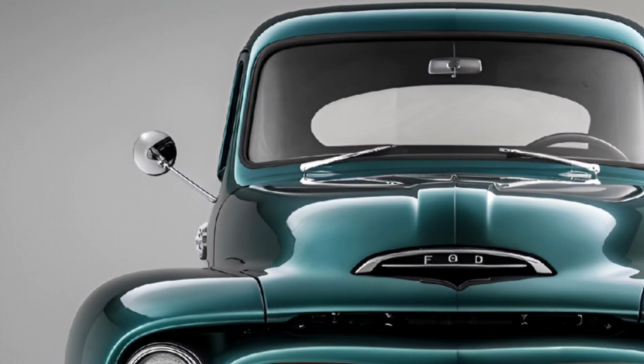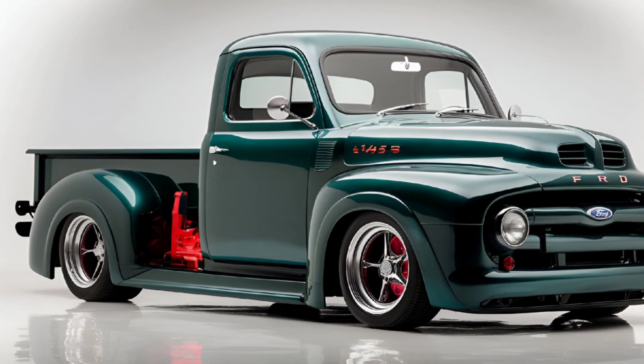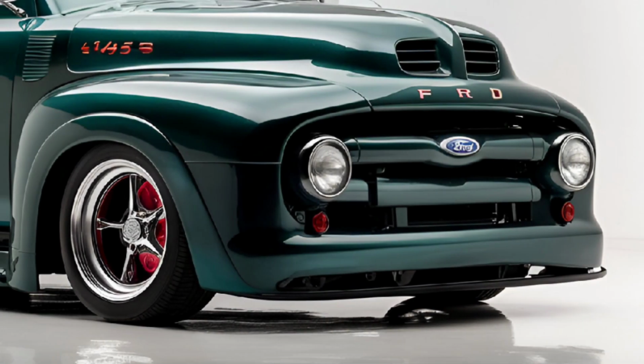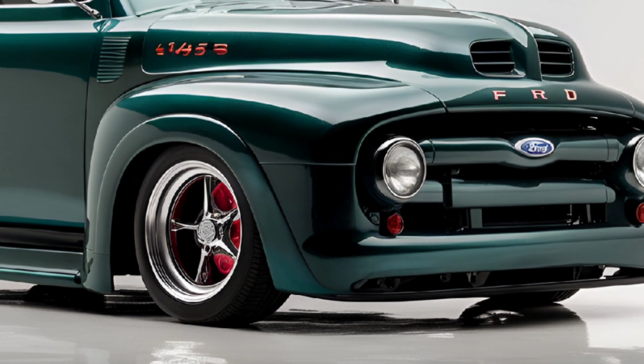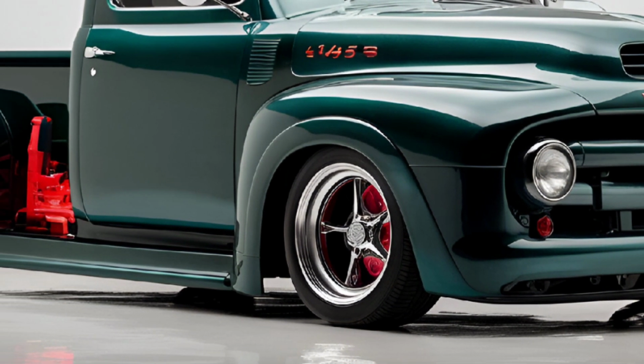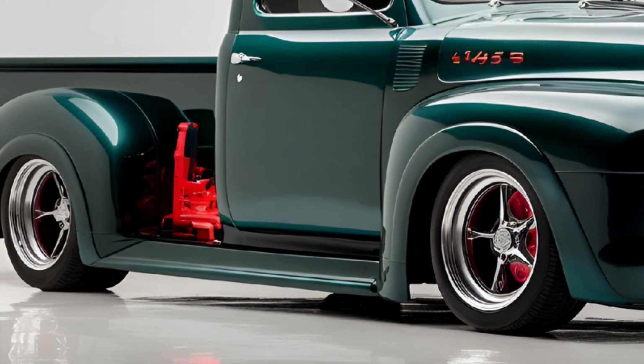Ford has truly outdone itself with the 2025 F1 Vintage. It's a vehicle that appeals to both the heart and the mind, combining the charm of a bygone era with the performance and features of a modern-day truck. Whether you're a fan of classic trucks, someone who appreciates cutting-edge engineering, or just someone who loves standing out on the road, the F1 Vintage has something for everyone.